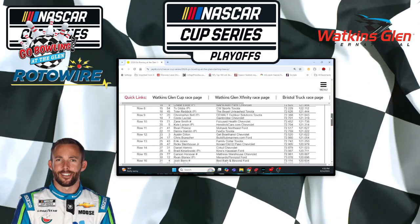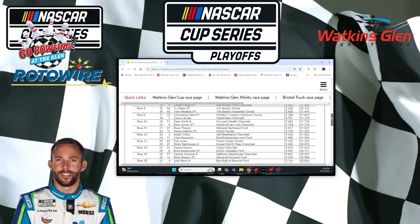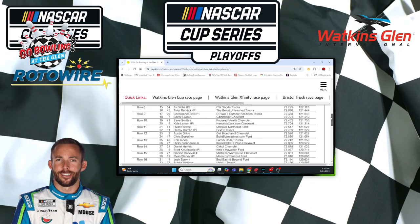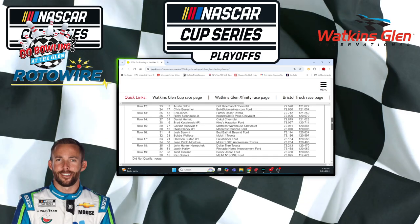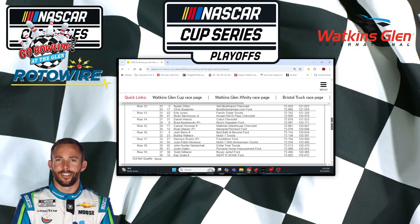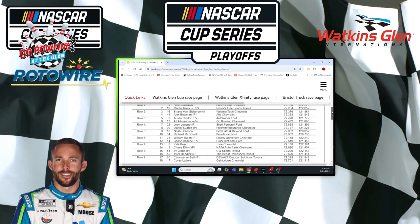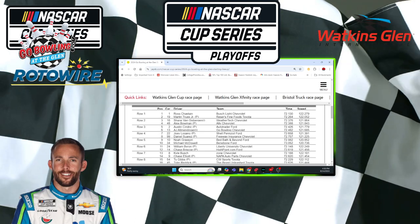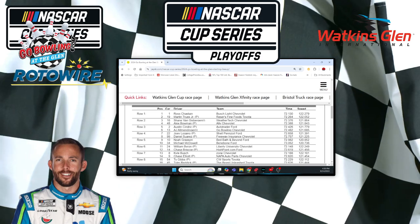And then take a look at the rest. Reddick is 16th. Bell is 17th. Look at Kyle Larson. He's starting 20th. Hamlin, 22nd. And really no other big surprises. Ryan Blaney starting 30th is a little bit of a surprise. But he made up for it in practice. Okay, so that's what happened in qualifying.